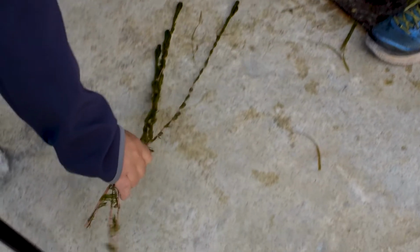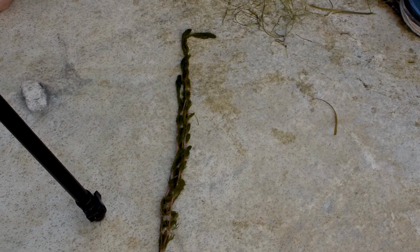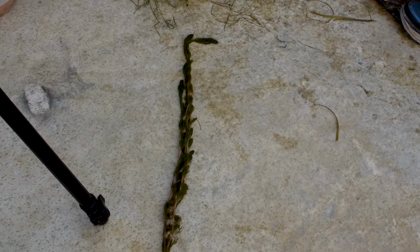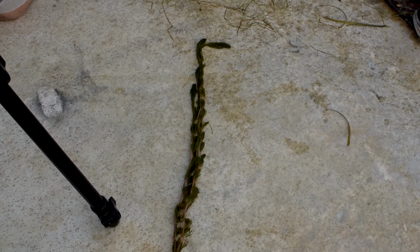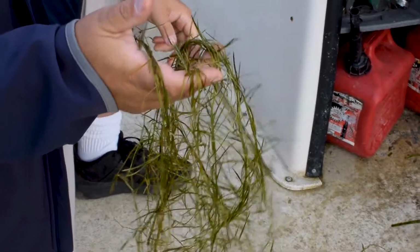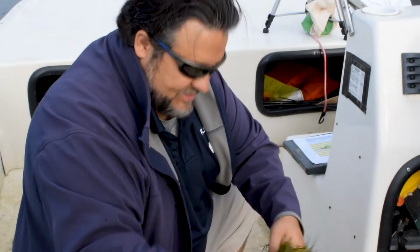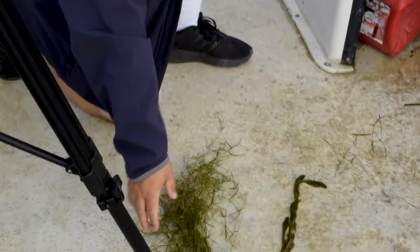So this is Eurasian Water Milfoil. That's our primary target out here. And this is thin leaf pondweed. It's a native species, but we do target it because it does become a nuisance out here midsummer. Probably the only native species that actually gets to nuisance levels. This is just a small occurrence in the water.